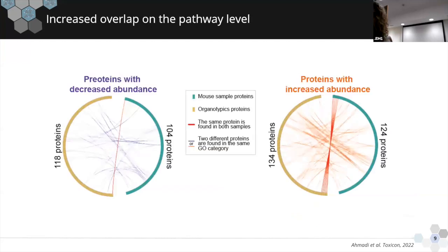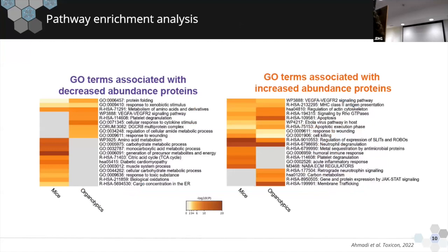Fortunately, we have gene ontology terms to look at, and they are proteins that are in the same pathways or having similar functions, but they may have different names. Here we see much more overlap between the number of pathways that have been affected between the two models. And here are just some of the GO terms. It's a busy slide, but here you see, for example, that apoptotic execution phase or response to wounding has been affected in both of the data sets.